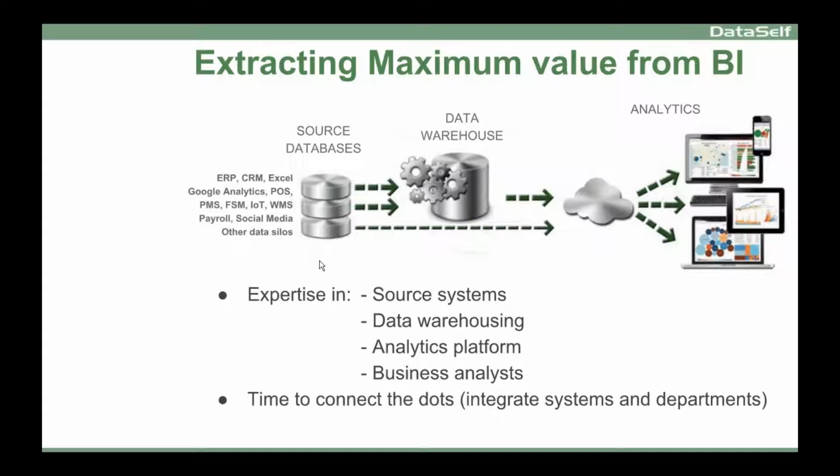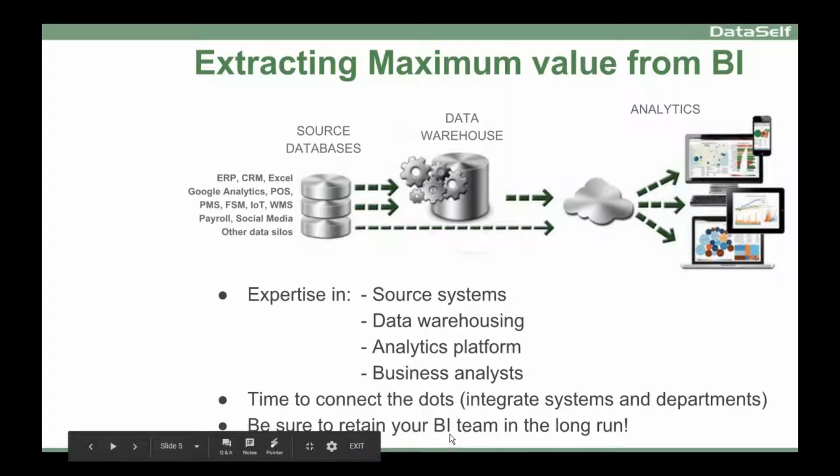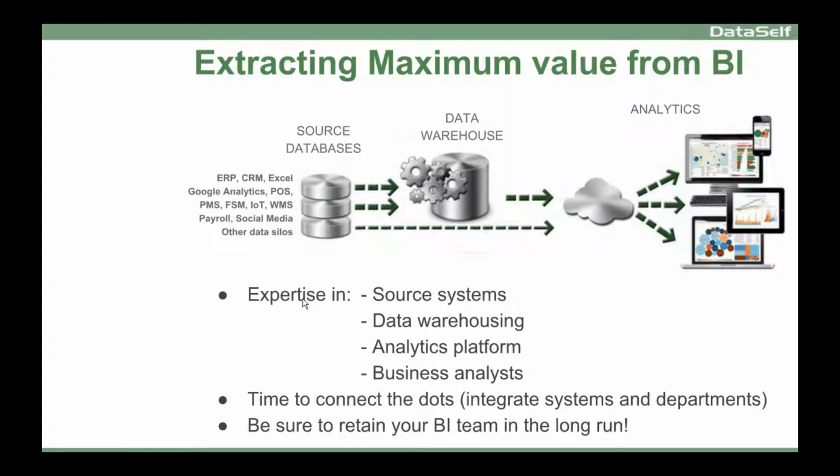Now, if you do this starting from scratch, using your own team or a BI consulting company or a reseller, from scratch or from a very small initial starting point, guess what? Be sure to maintain these people that are building your solution in the long run, because you'll need them. When you upgrade your systems, when you change your systems, when you have to do maintenance, if your BI team has changed, good luck. You'll have to hire new people. The new people will likely not understand what was done in the past. They'll be rewriting things, scratching things.